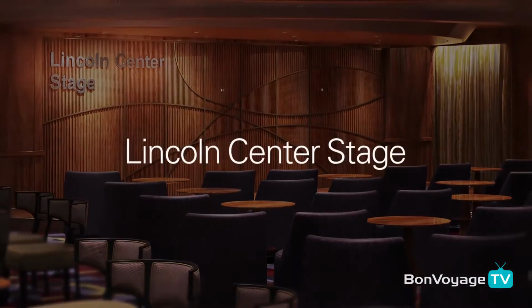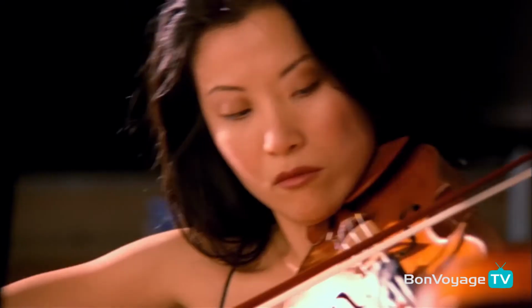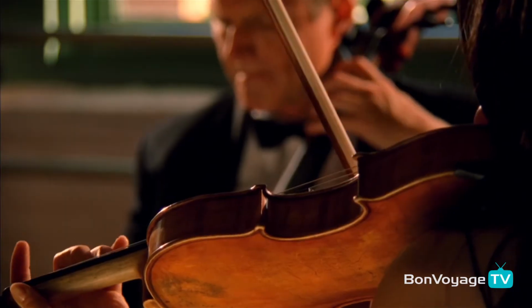Then you've got the Lincoln Center, which is brand new to Holland America Line, and that involves where the string quartet normally perform. So I went to a performance there and thoroughly enjoyed it. A little bit of old classical stuff, and then a lot of modern rock with the violins and the guitars and that sort of thing. So it was all blended in quite nicely. It's about a 45-minute show, but it was quite crowded.